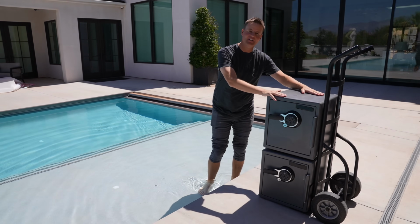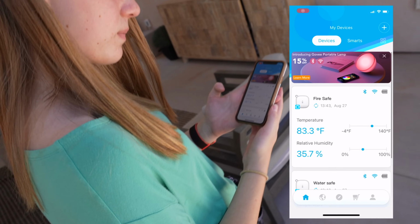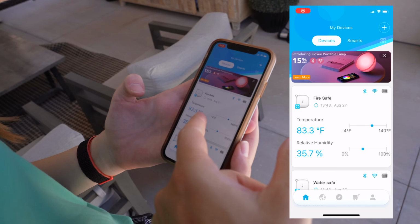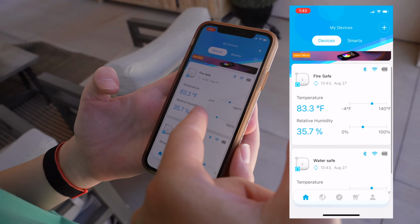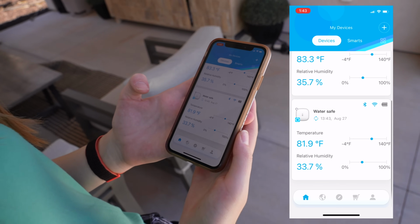Here's the plan. We are going to set this in here for 24 hours. We have the sensor, actually, Claire, grab your phone. So here's what we have. Claire has it on her app. This is the fire safe. It's 83 degrees temperature, 35% relative humidity, and here's the water safe, 33%. So that's our baseline right there.